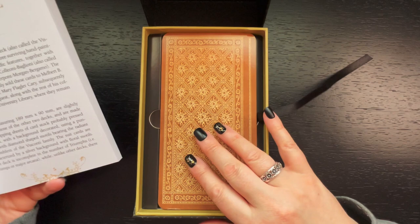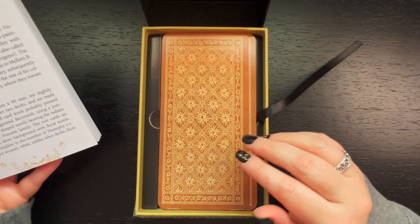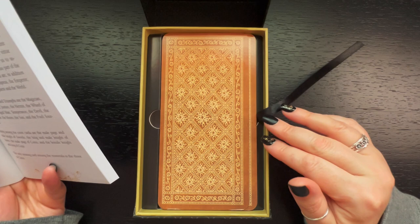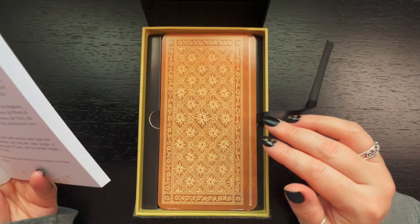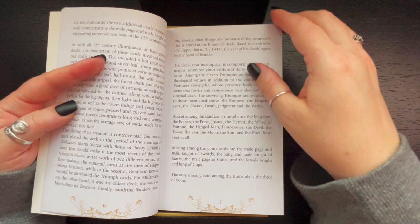The suit cards are characterized by a silver background with floral motifs, and the deck is incomplete in the number of triumphs, meaning the trumps or the major arcana. While unlike other decks, there are six court cards. The two additional cards represent the female counterparts to the male page and male knight, thus supporting the neo-feudal taste of the 15th century courts. And it goes a lot more into the deck and the history, which we'll go more into after I show you the cards.